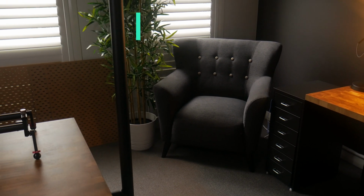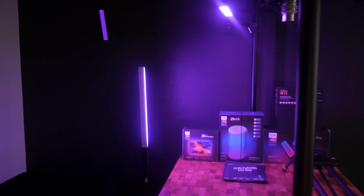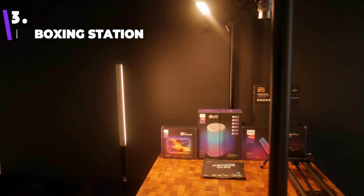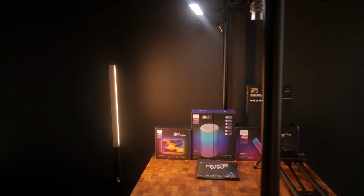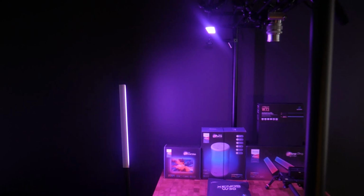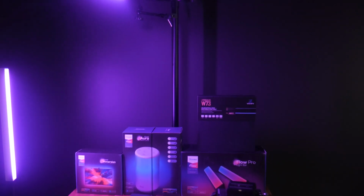And the last space, and probably the most critical space, is an unboxing station. But this unboxing station is going to be a powerhouse of features because my plan is to rig a 3-point camera system on it so that I can capture and record what I'm doing from lots of different angles.